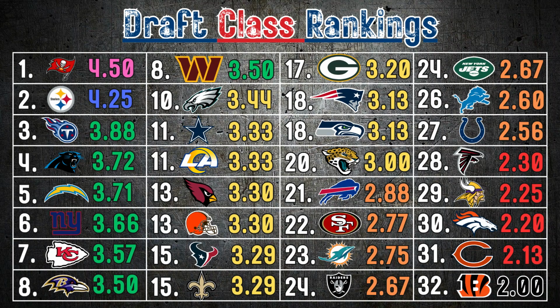So you'll notice that I haven't talked about 2 divisions yet, right? And it's the NFC North and the AFC East. I think they had the 2 worst drafts and I think the North was probably the worst, but I think they had the 2 worst drafts of the 8 divisions.